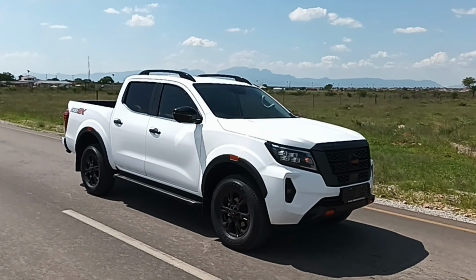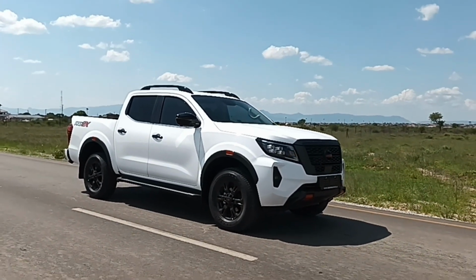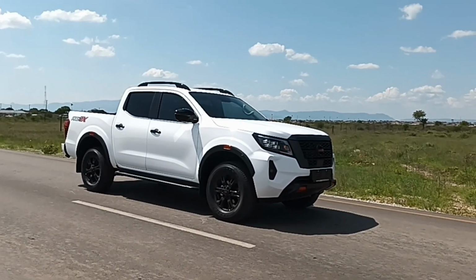I need you and I to be on the same page in this review. Let's pretend that Nissan Navara was dead and now they're trying to resurrect it from the grave, more like it has survived Armageddon.